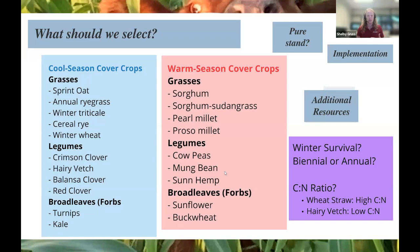And so, some of the things that we should be thinking about while we are selecting these: what is our winter survival? When are we expecting to graze? Because if it's not going to survive the winter, I would not want to be expecting to graze it in the spring if I planted it in the fall. Is it biennial, annual? How is that growth cycle? Where is it going to fit?